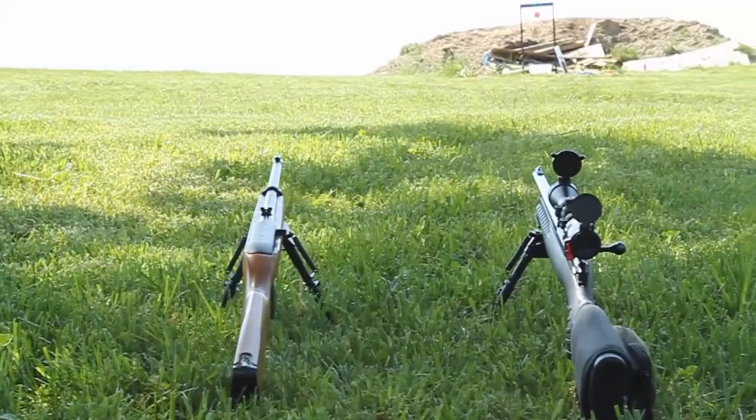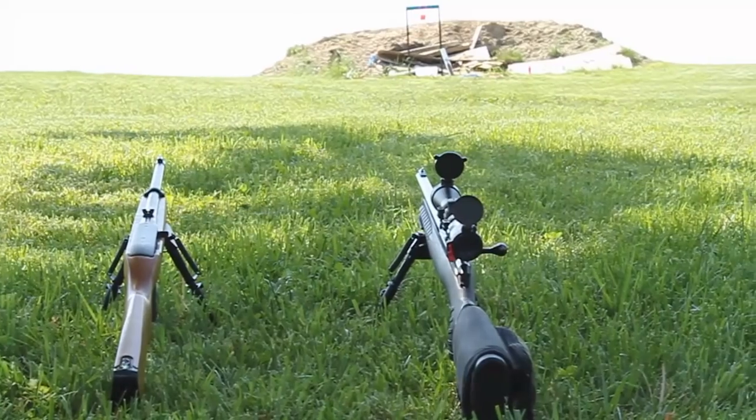And be sure to check back later on. We'll be putting these two rifles head to head again for some further out accuracy testing.